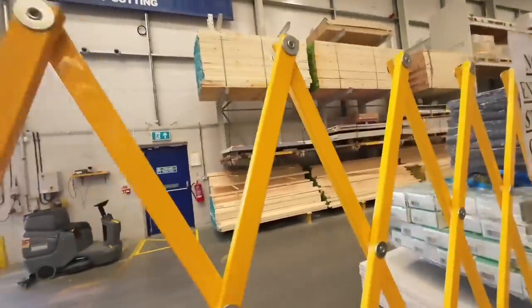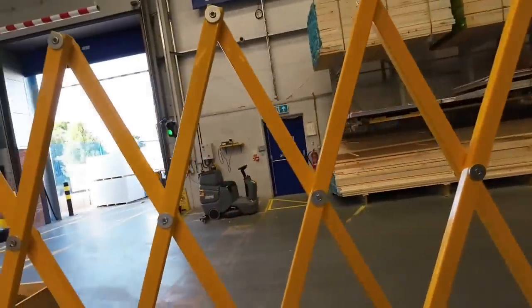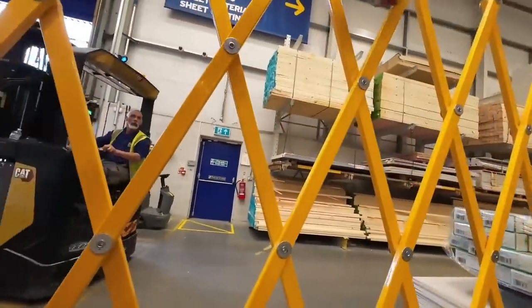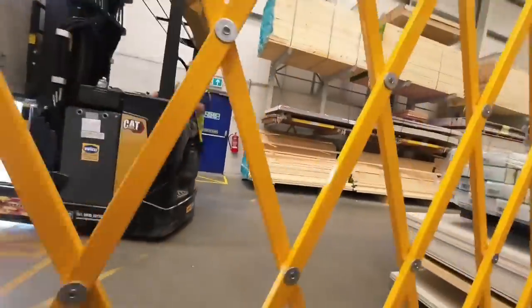I need to get one 3-meter length. That's what I want to get right now. Can I just get 2 of the 3-meter lengths? Yeah, thank you.